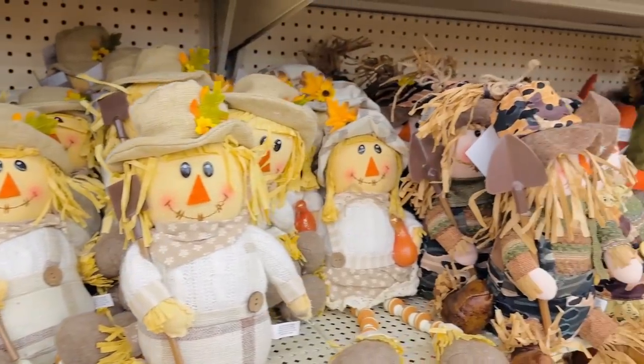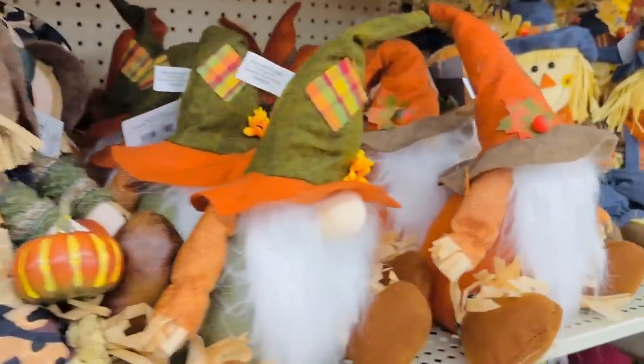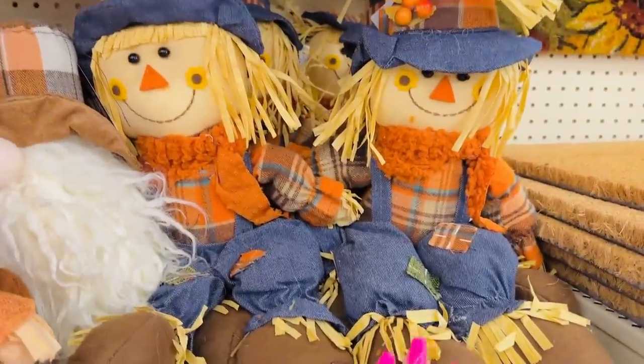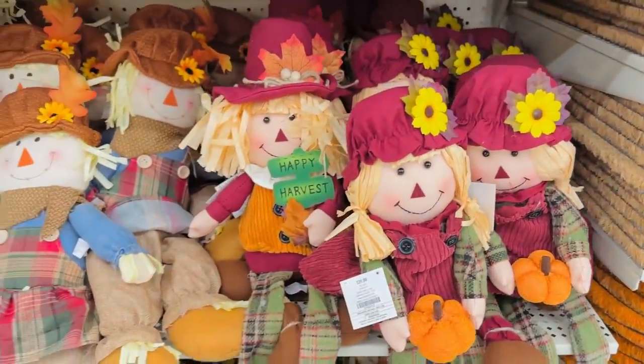Now, moving into the scarecrow section, I thought these scarecrows were so adorable. There were so many different ones to choose from. I don't remember if there were this many last year, but maybe I just found some of them really, really cute and adorable. I feel like I'm moving into grandma mode.